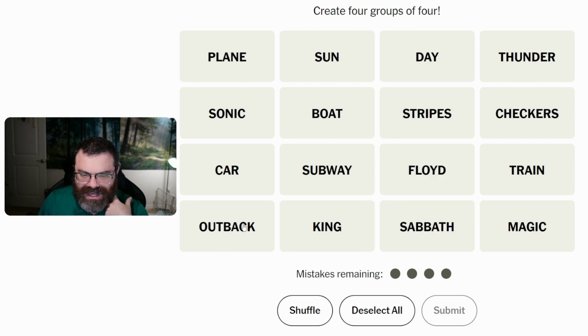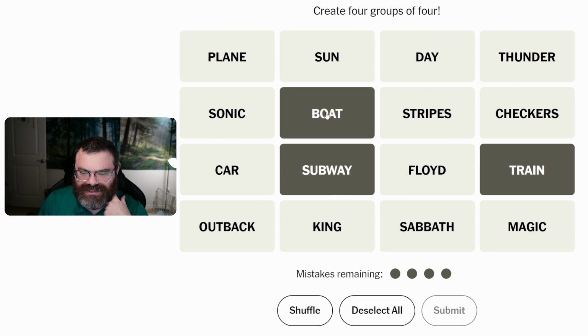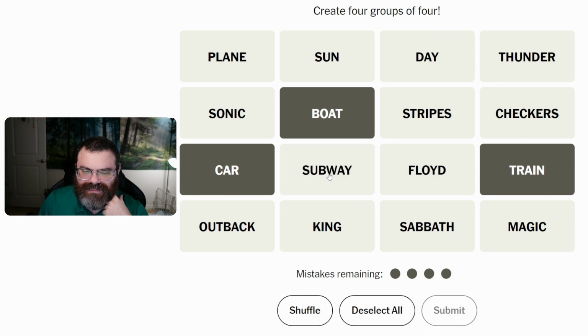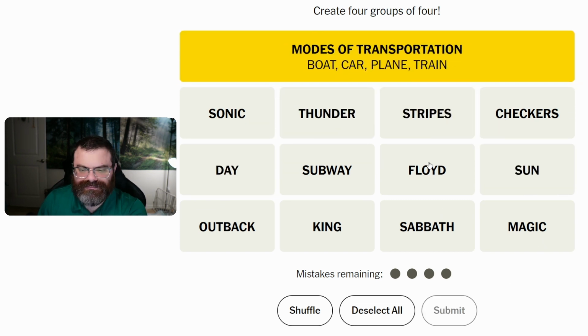Oh, Outback Steakhouse is a chain. It's not fast food though. Trains and subways and boats are transportation. And cars and plane. Okay, so I think Subway is going to go with Sonic as fast food. So I think we're going to do plane, boat, car, and train for transportation. There we go.